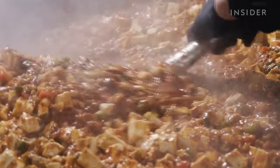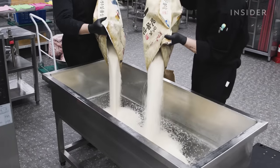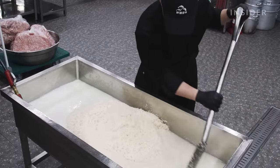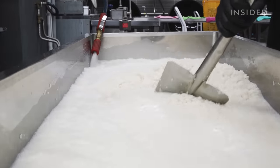And that's not the only thing that's custom in the kitchen. Chefs use a special machine that supplies and drains water to wash about 120 kilograms of rice at a time.